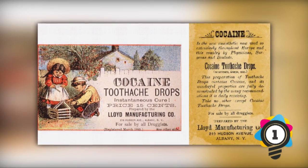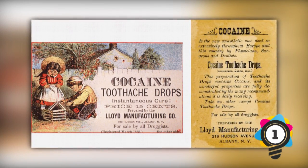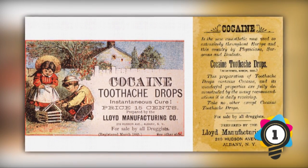Number 1. The cure that may have caused never-ending toothaches, circa 1885. Heroin. It's nice, isn't it? But cocaine, that's where it was really at for the late 1800s.